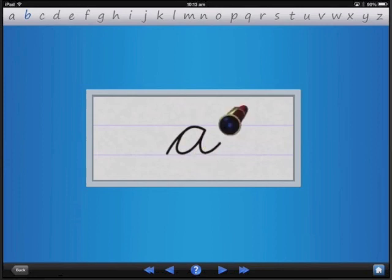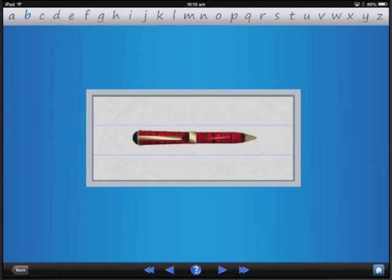It looks like you're ready to try your hand at writing. The more you practice writing letters and words, the easier it is to recognize them. You'll need a piece of lined paper and a pen or pencil for this one.